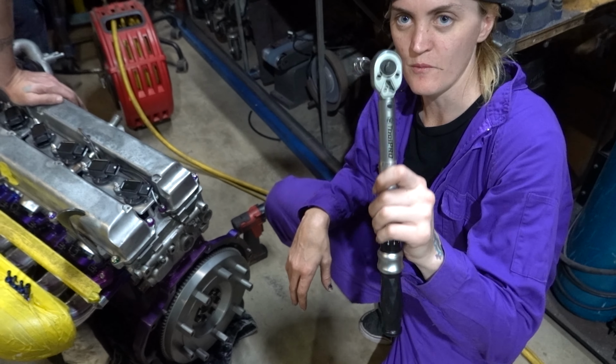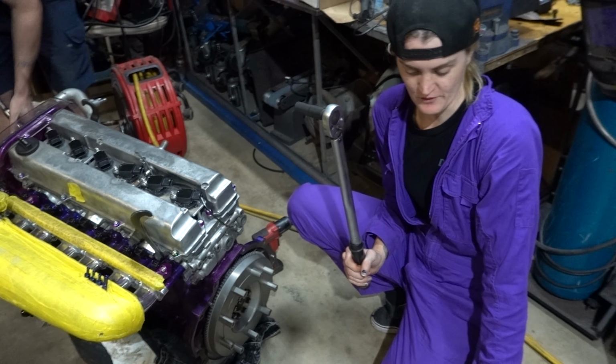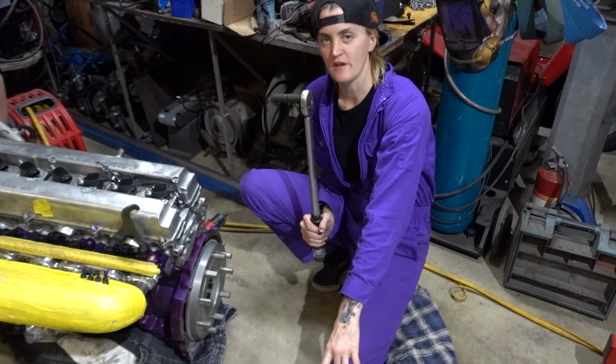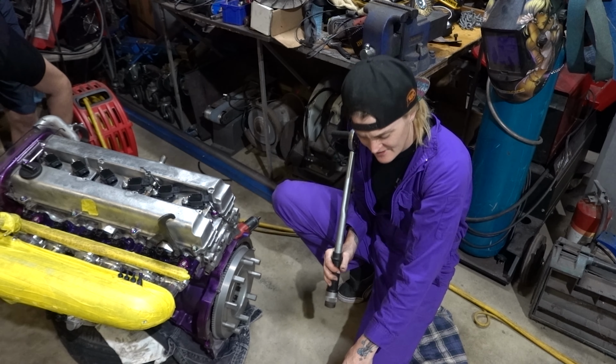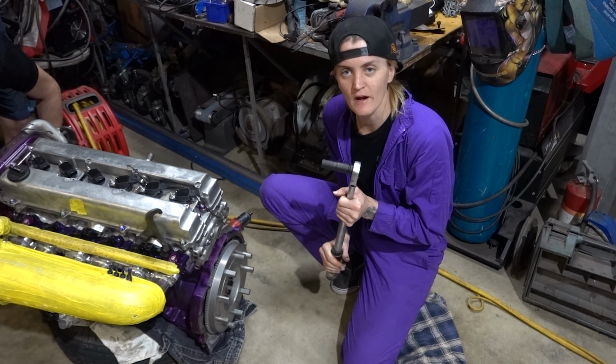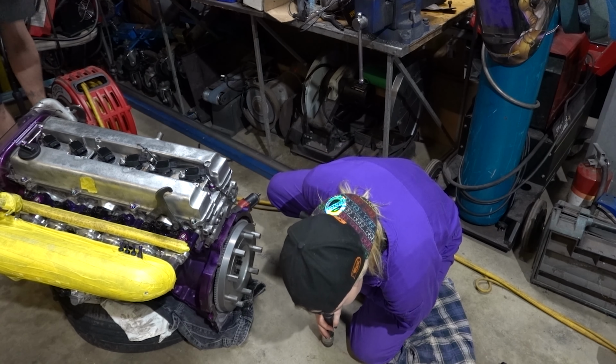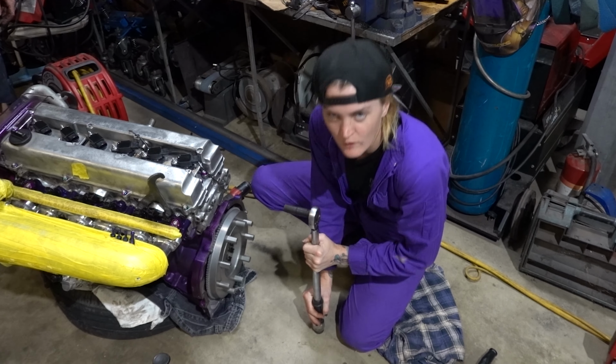We graduated from the mini torque wrench. Now using the big boy torque wrench because this only goes up to 110, and the total torque setting for the flywheel is 117.6 Newton meters. Thank God they wrote that in Newton meters. They did write it in that weird other one. What is it? KGFM. It is 12 KGFM.